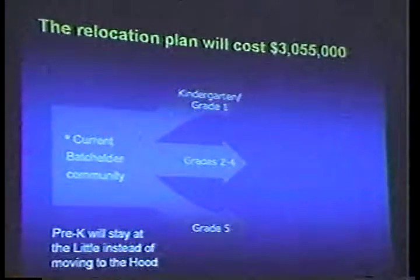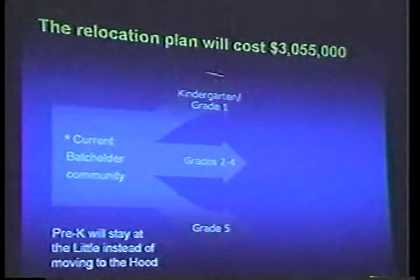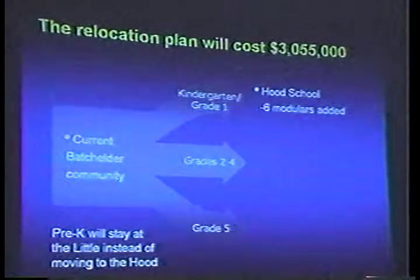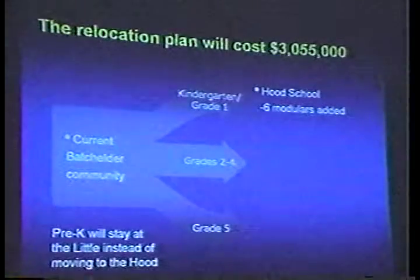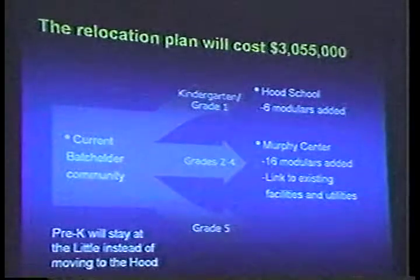Relocation is an important aspect. Relocation would cost roughly $3 million. If you think about the current Bachelor community, the school committee, as they've looked at relocation options, and the superintendent have got to split it into 3 parts. The kindergarten and 1st graders would go to the Hood School, where modulars would be added. Grades 2 through 4 would go to this building right here, the Murphy Center.